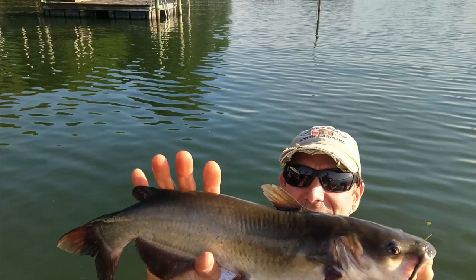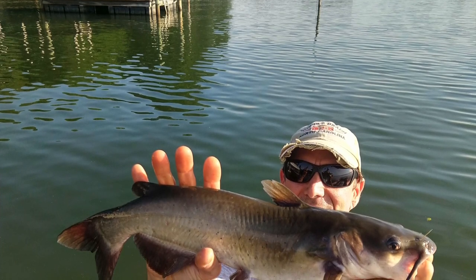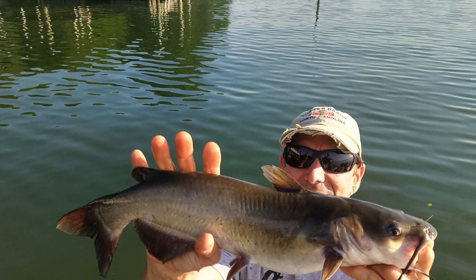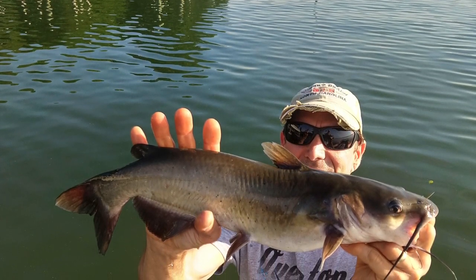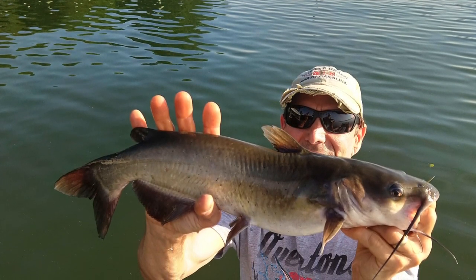Now this next picture is me and Dad going out on the boat and catching a channel catfish. I'm the one who actually caught the fish, but Dad just beached it for me because my line was about to break, and if I would have held him a little bit longer, it probably would have snapped the line.